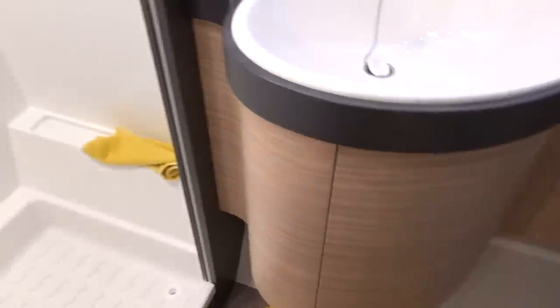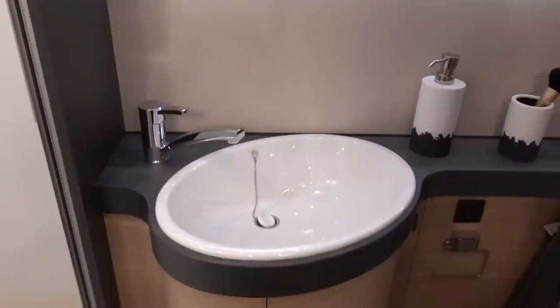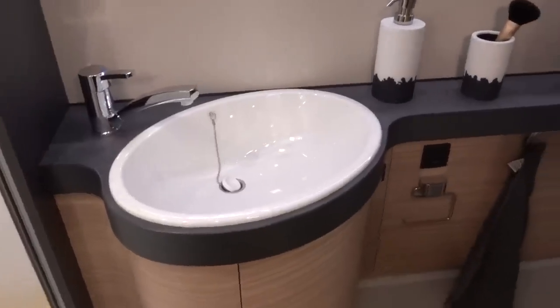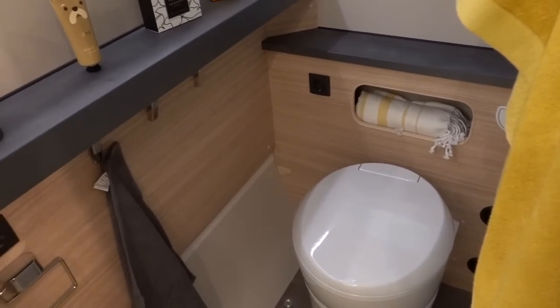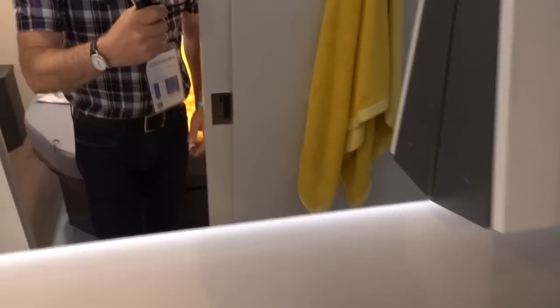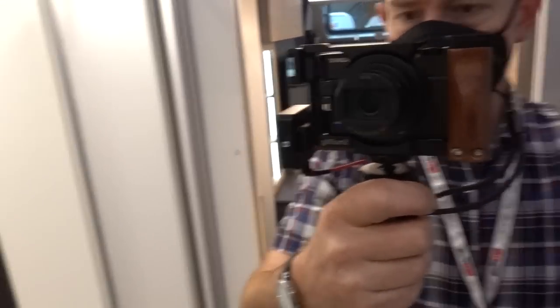And then we have the bathroom, obviously separate shower cubicle. And then your wash basin and your loo. And of course, the mirror for that all important. Hello, sorry.